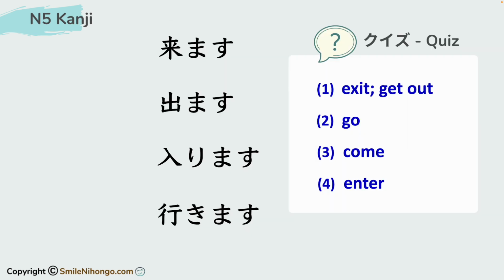では、クイズをしましょう。Okay, here's a quiz for you. Can you read these verbs and choose the correct meaning? You can pause the video here and take as much time as you need. では答えです。Okay, here are the answers.